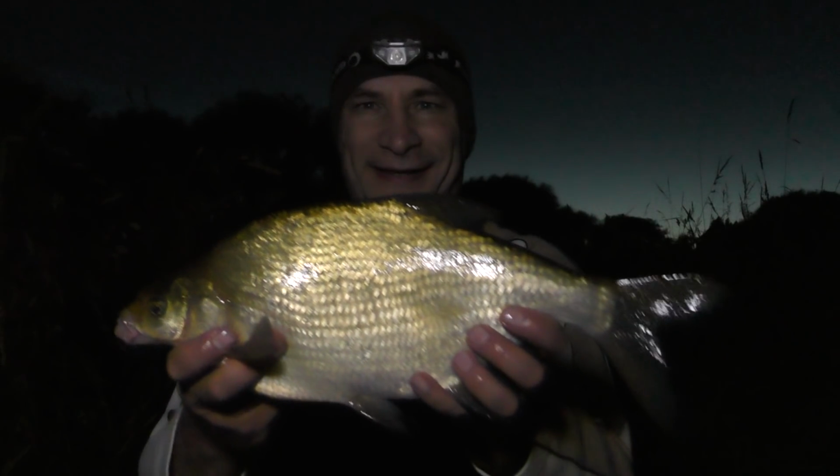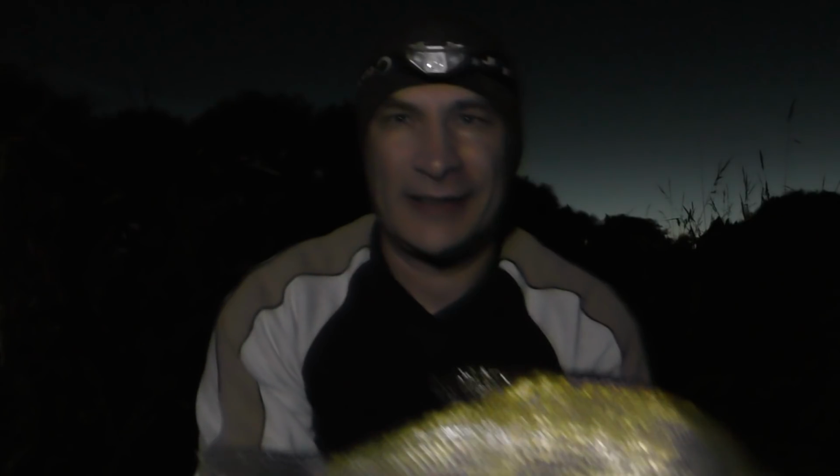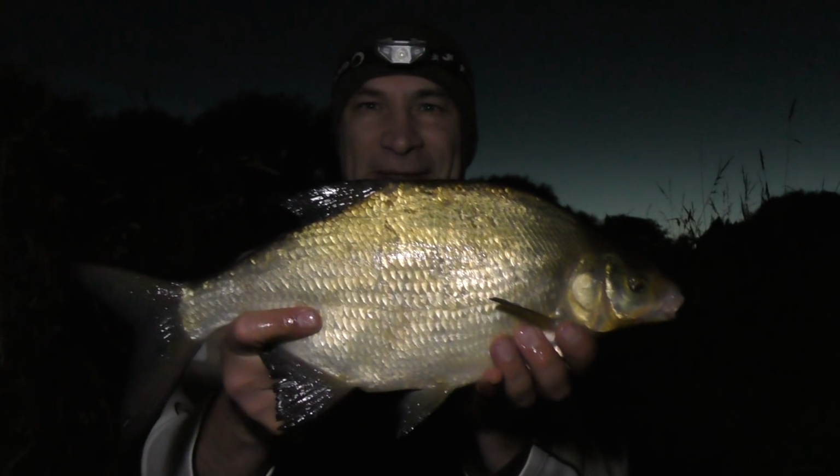Excuse me not putting the light on, guys, but I'm sure it's a bream. Well, the rod's going crazy, the other one's going now. Let's get this fella unhooked. Unhooked himself in the net. Getting slightly bigger. Still as lively. Beautiful. Fin perfect. Let's get him back before one of these other rods goes off.